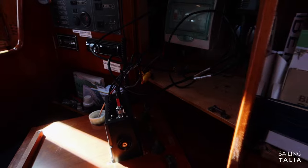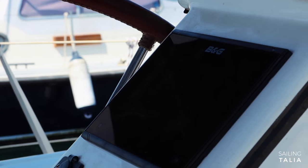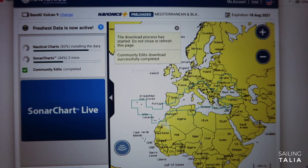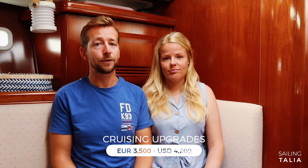I then upgraded a lot of the onboard tech, like the VHF, to the new BINGE V60 with its very handy wireless handset, the latest BINGE Vulcan multifunction display with Navionics, and an AIS transceiver. These cruising upgrades came in at around 3,500 euros.